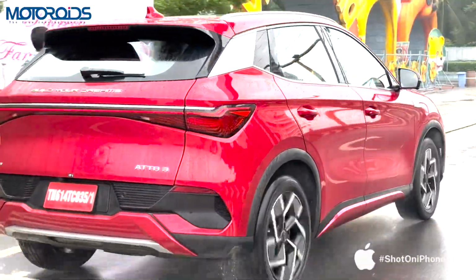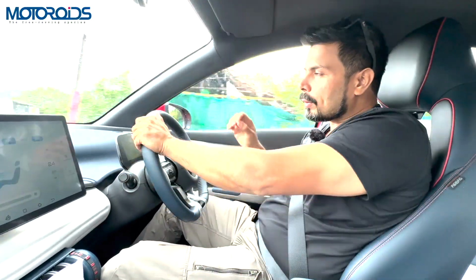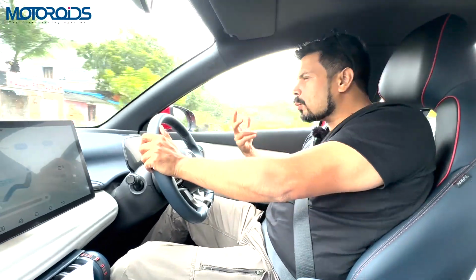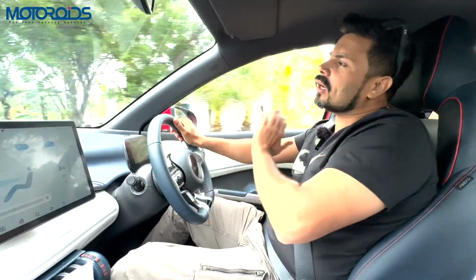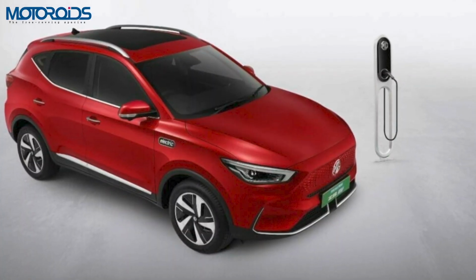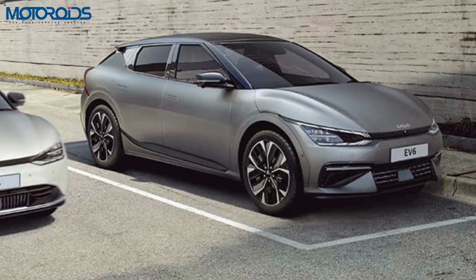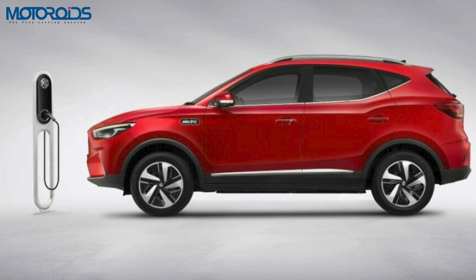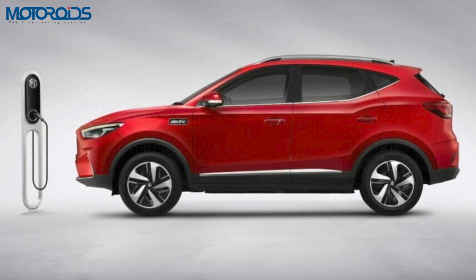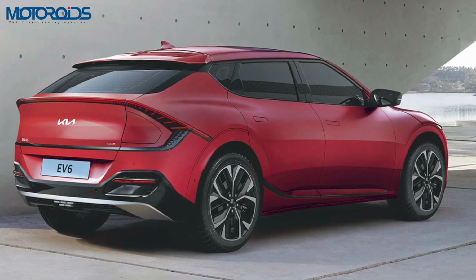The power on this car is 201 HP and the torque is 310 Newton meters, which can propel this from 0 to 100 in only 7.3 seconds, which is mighty quick. And just to put things in perspective, I'll compare it with the other cars also that I've been talking about. So the MG ZS does its 0 to 100 in 8.5 seconds, while the EV6, which is far more expensive, does it in a quicker 5.2 seconds. Also, if you compare the power outputs, the ZS produces 174 HP and 280 Newton meters, and the EV6 produces 229 HP and 350 Newton meters.